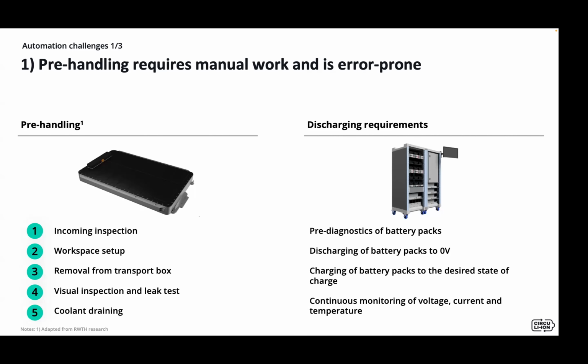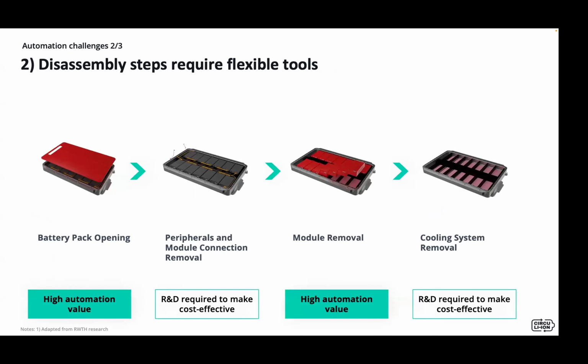The second main challenge that today I want to highlight is the flexible equipment that you need to have for your robotic cell. That is why today at Circu Lyon, we focus on developing and deploying in our facilities and at customer sites automation on two of these four main steps in an EV disassembly. First, it is battery pack opening, where you have in EV battery packs up to 222 screws that need to be removed to enable disassembly.